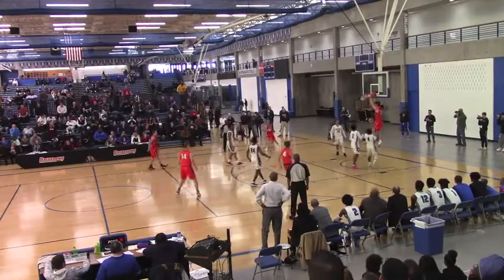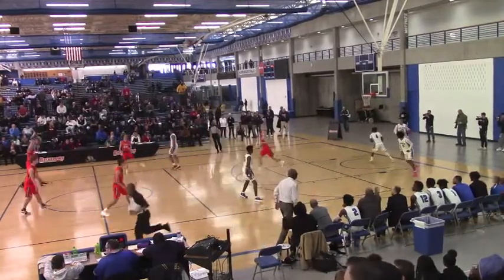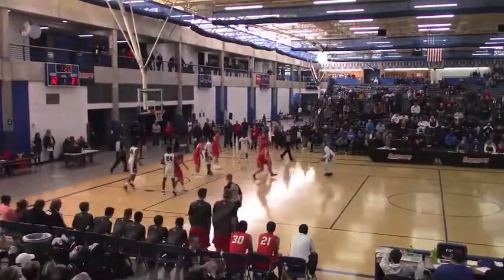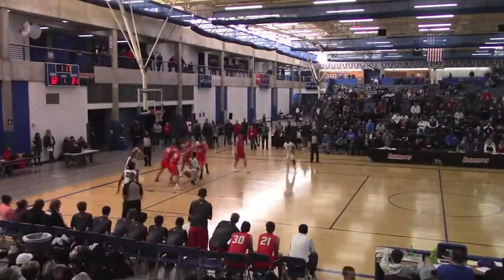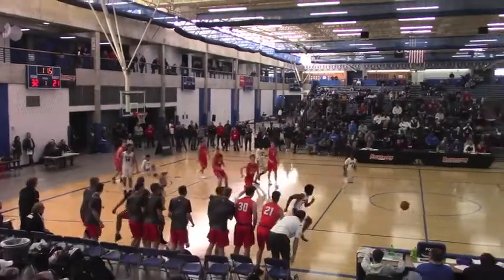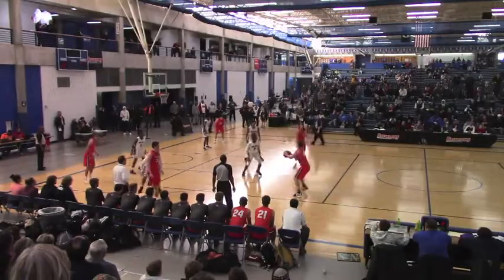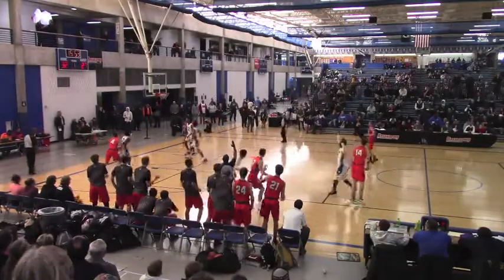And Gassner lobs it up, and Heisey jams it home. Dunk number one. Back out to Brown. CJ looks. He drives inside. Gassner slots it into the backcourt. Gassner is going to drive, kicks it out to Wolves. Justin Wolves from way downtown.